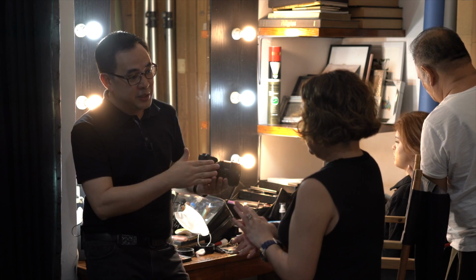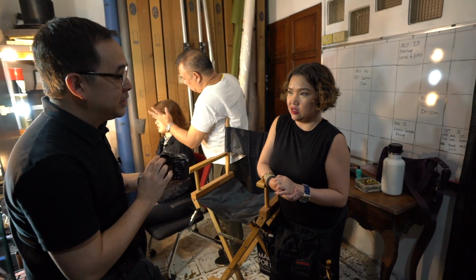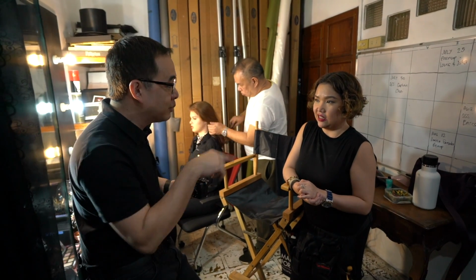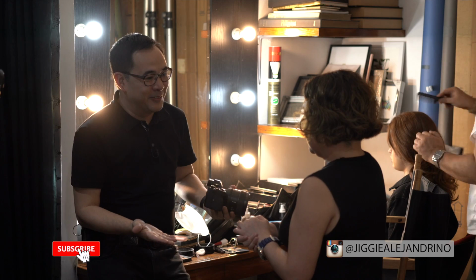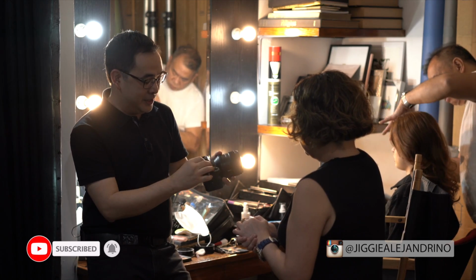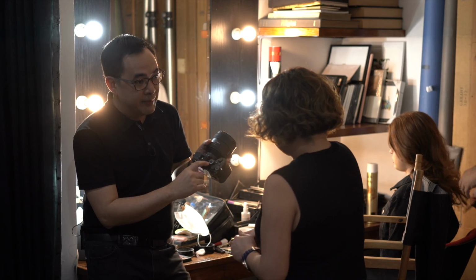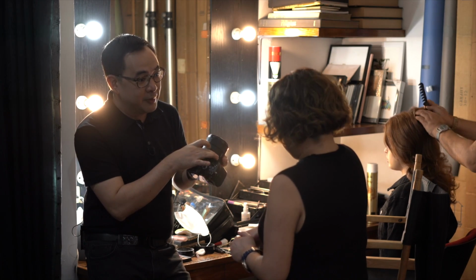So your aperture controls your depth of field, your shutter speed controls motion, and your ISO controls the sensitivity of your sensor to light. All those three work together, but you don't really need to know all those things. All you have to do, for me, this is a shortcut way of doing it: put your camera on aperture priority, so that you can just control the depth of field. Because that's all you need.